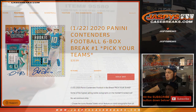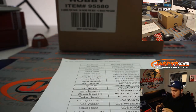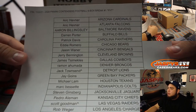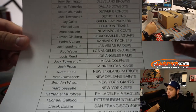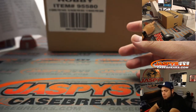So, here's the customer names. Bought in straight up. Pick your team, number one. So there you go, from Eric all the way down there. So Jack, starting with Jack, sorry, if you have a little character sign at the end, that means you got that in a little team random. All the way down to Mark with the Washington football team.